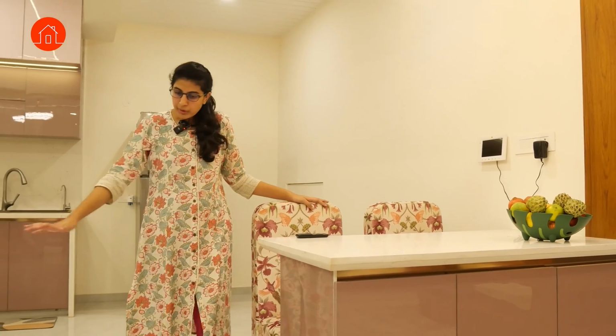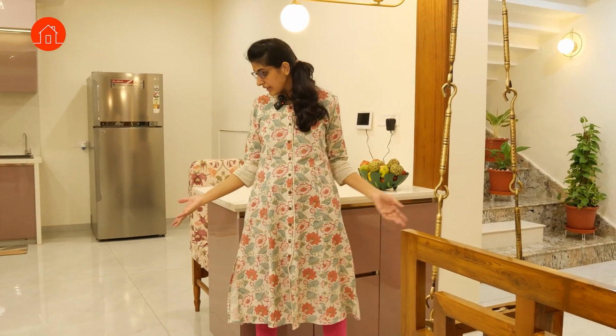Now talking about the flooring, we have used onyx flooring tiles. So these are vitrified tiles itself, but we got onyx patterned large format tiles which are 6x8 size, and we've used it across the entire house for flooring. It really looks like a stone finish and gives that very classy shine and finish.